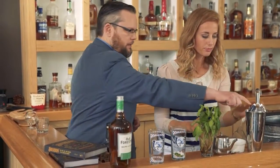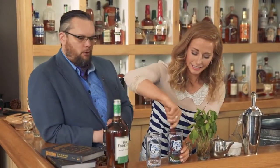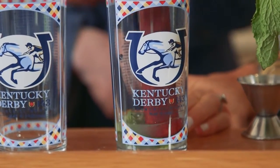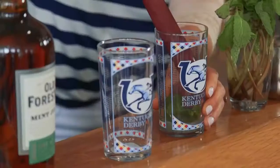And now you're going to grab your muddler. So this is your muddler. You're going to muddle. You push it down, but don't bang it. You just want to gently do that. And now give it a mix with the muddler there. Okay, that's good.